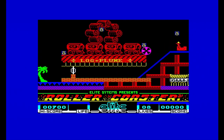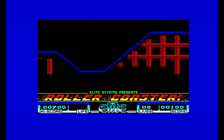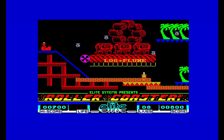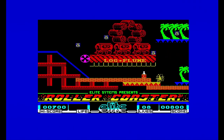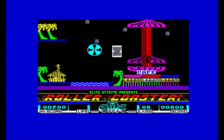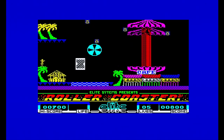Right, I'm going on the roller coaster all the way, because it kills you if you step on the ground. All the way with the roller coaster. Wow. Tough game. Very tough. This is tough, very tough indeed.